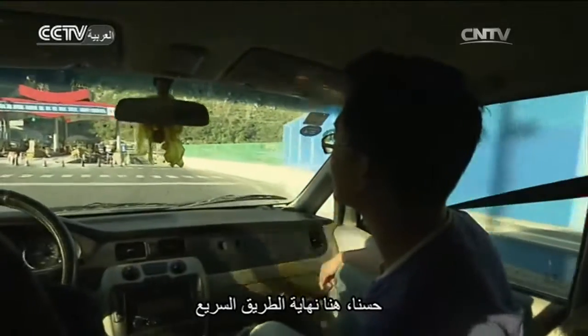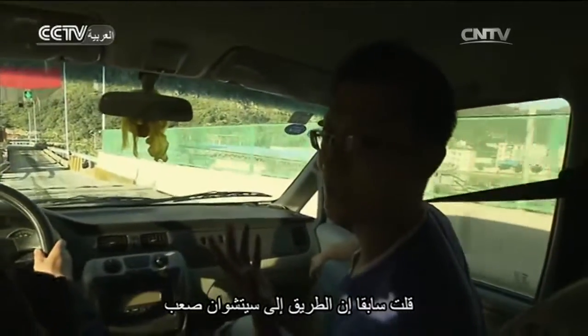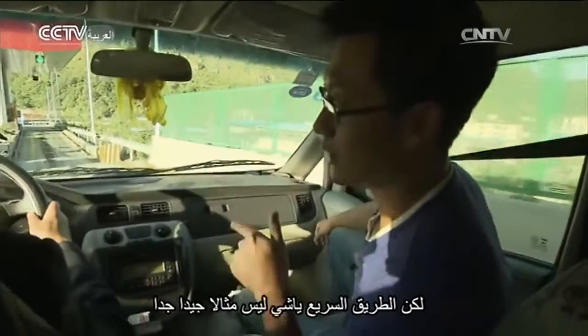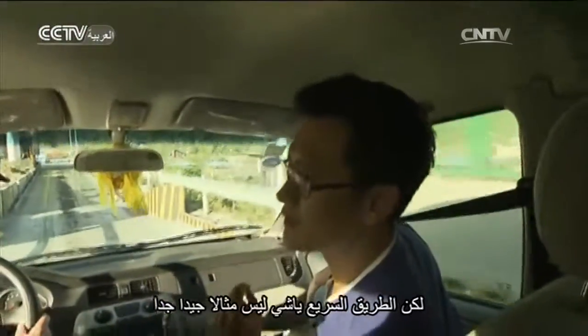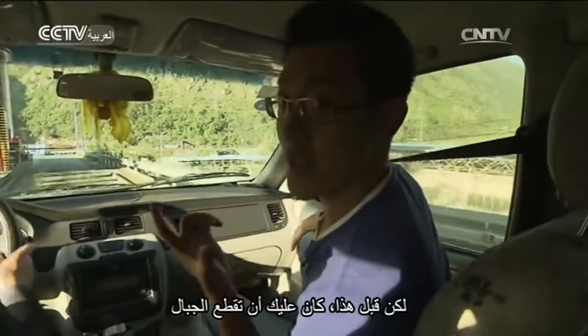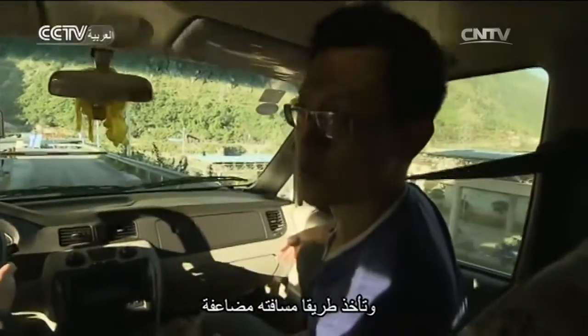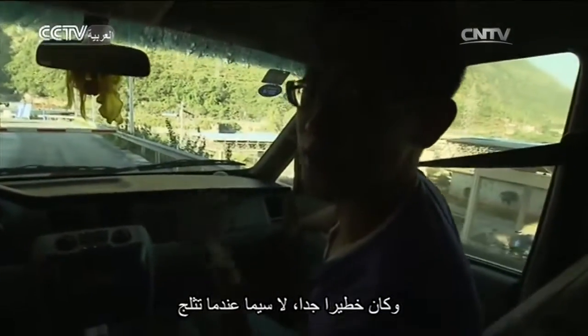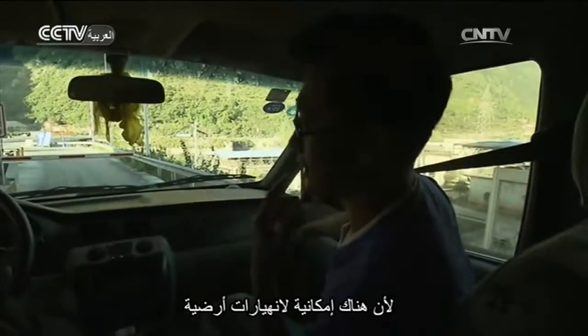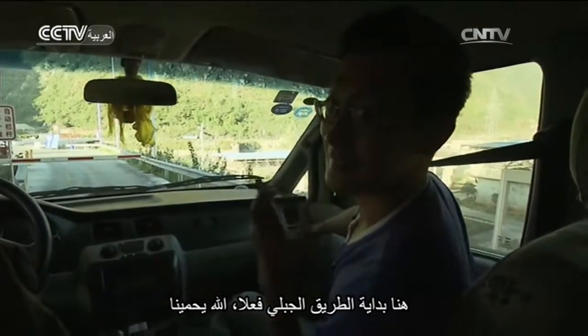Okay, so this is where the highway ends. You know, I said before that the road to Sichuan was difficult. The Yasi Highway is not a very good example. It was actually built in 2012, but before then you had to go over the mountain, and that took twice as long and was really dangerous, especially when it snowed, because you get landslides. But now is where the mountain road really starts, so fingers crossed.